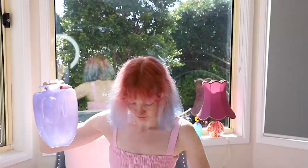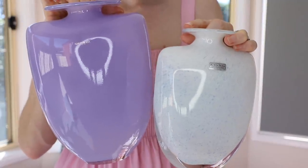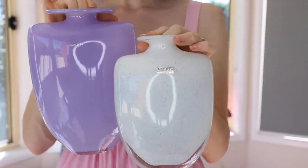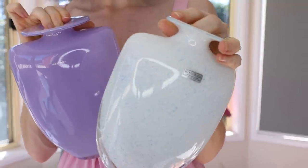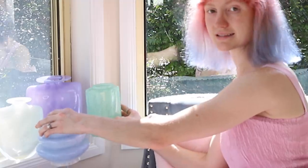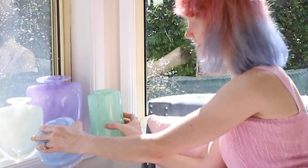Yes. Oh my gosh, look at this. My absolute favorite find. So these are from Sweden. The brand is Costa Boda, handmade in Sweden. These two matching vases. They are the most beautiful glass. The little white one has flecks of speckled blue in it. The purple one is just the most beautiful shade. Look at these colors together. Is that not absolutely insane?